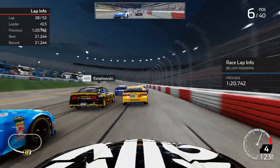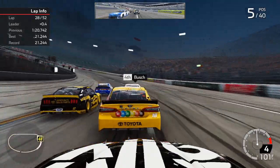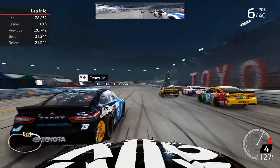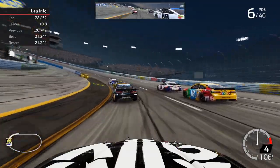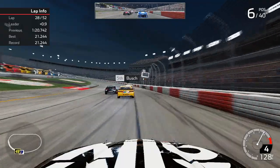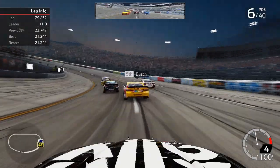We're on the outside of Martin Truex Jr. We're looking at P5 now. Can we go around the outside of that tide, can we? We give Kyle Busch a nudge, but he holds strong. And I get really loose. You can see I need to spin out Martin Truex, but we're all fine and we're all good. So here we go as we go across the line. Our first lap of stage 3, a 22.7 lap time.